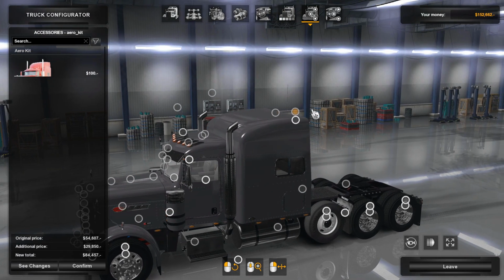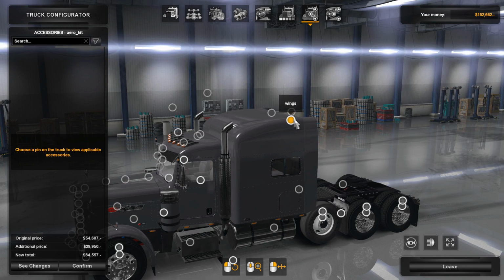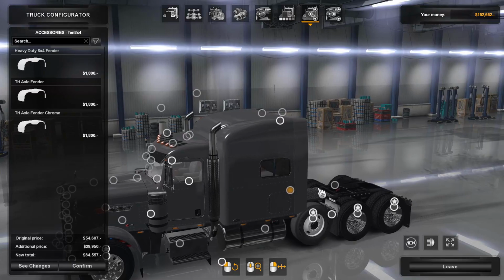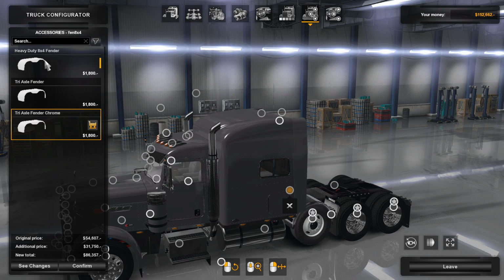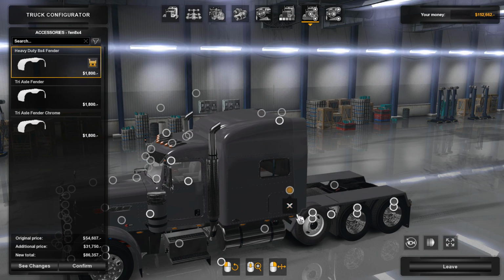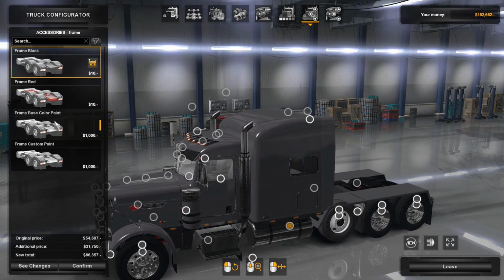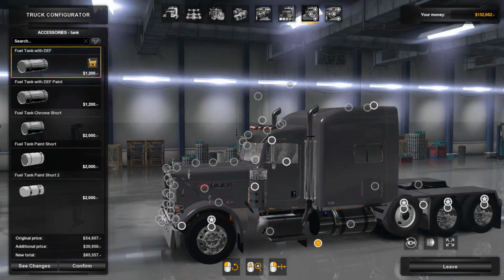Wrap, we're gonna go nothing with wrap. Aero kit. Yeah, we'll run aero kit. Along with that, wings, we're gonna run no wing. You know what? We'll run heavy duty fenders for an 8x4. Frame-wise, yeah, we'll just keep it black. Tank, we'll go fuel tank with def.